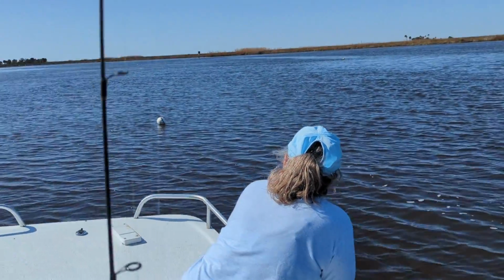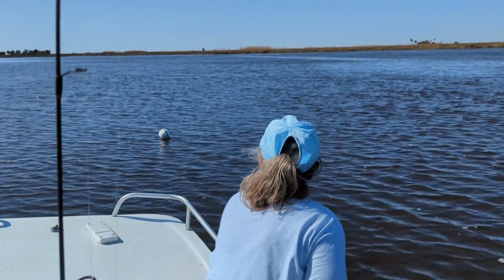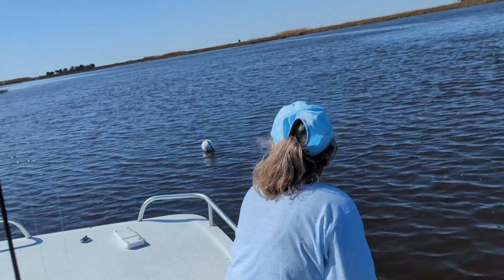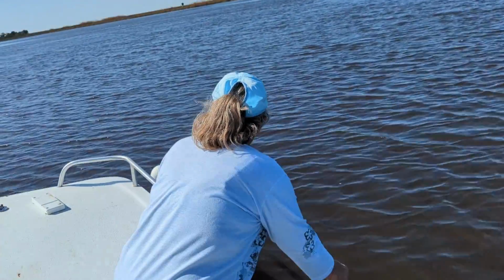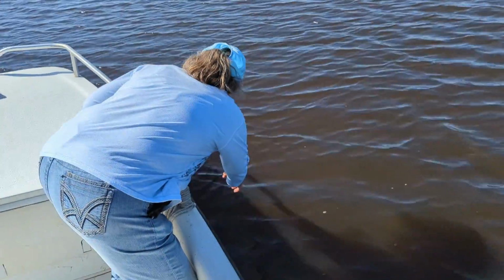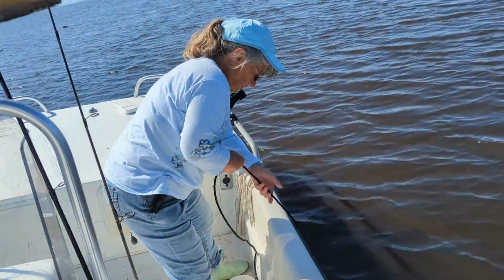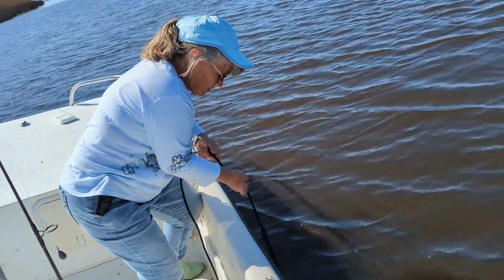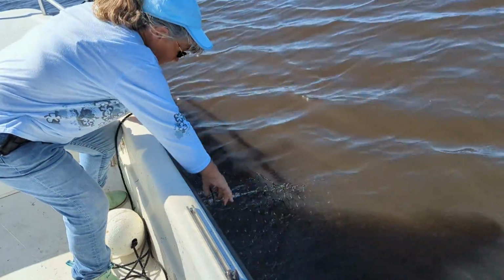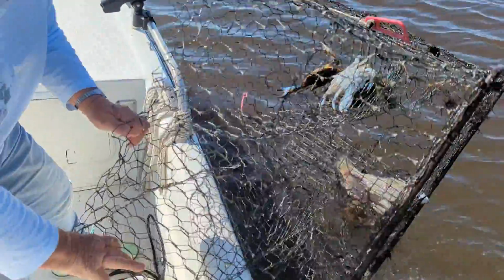All right, we're coming up on our first trap. Hope we got some. Yeah, me too. Feel them? I think so. You feel them? That's a good sign. I don't see them, but I feel them. Oh man, there's a big one down there. There's nice crabs. Look, that's a nice one in there.